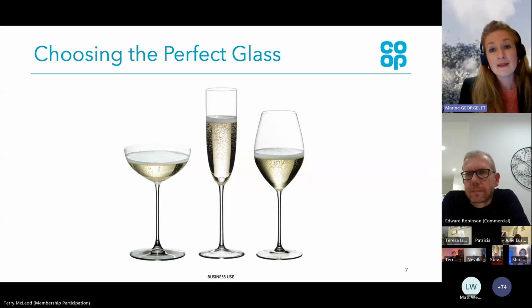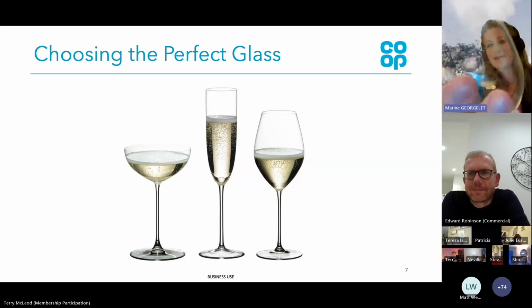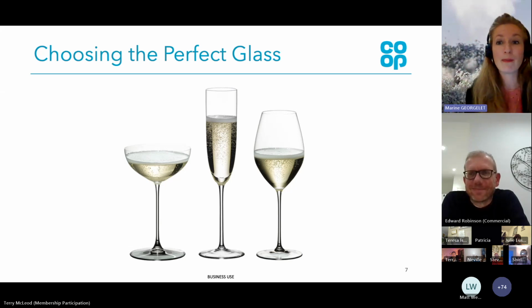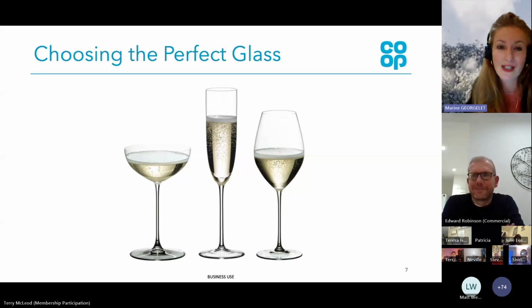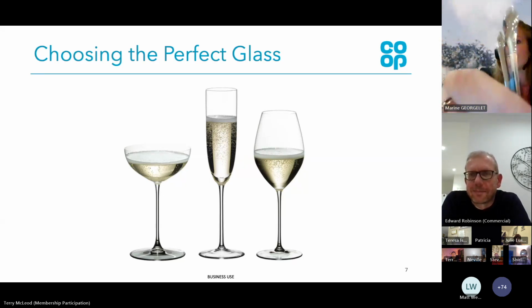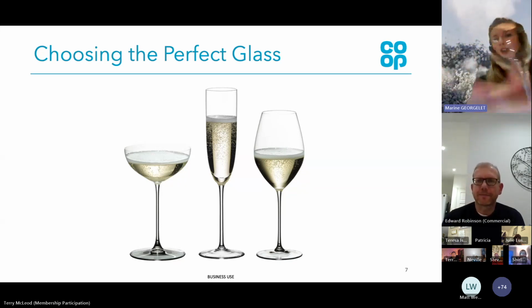quickly. Then we didn't discuss another thing that's related to both the glass and the temperature, which is the way we hold our glasses. I see so often people holding their glass like that. Well, if you do that, your champagne is going to warm up twice as fast than if you just hold it by the base. This is meant to be held like this, not like this.